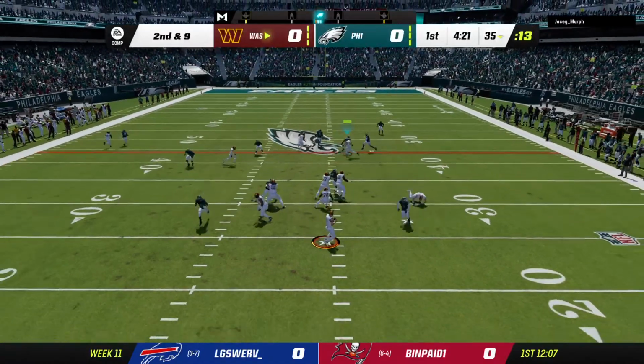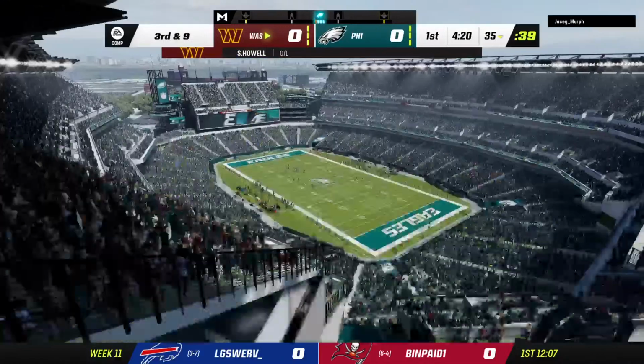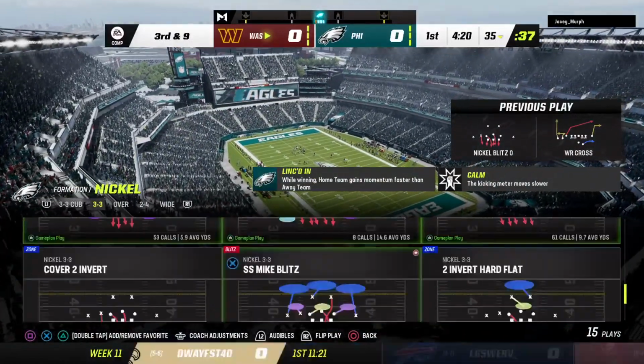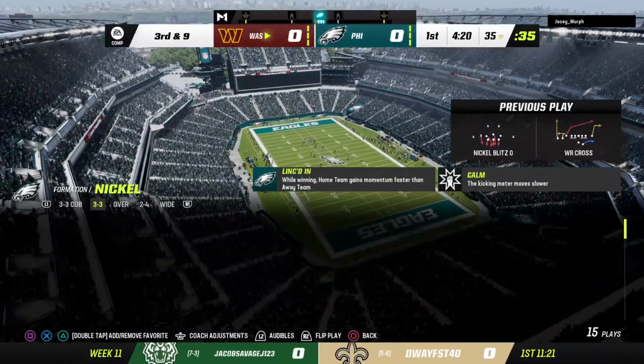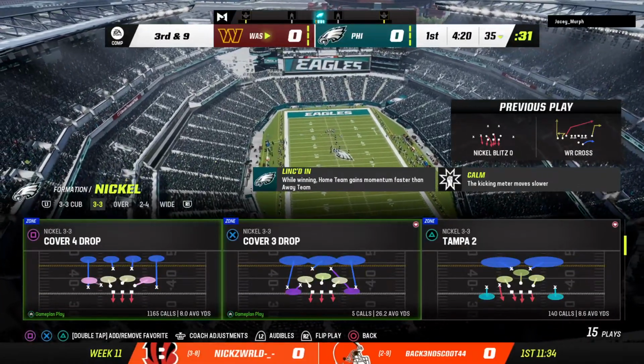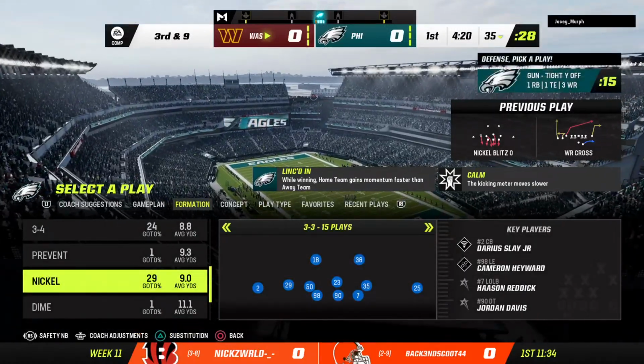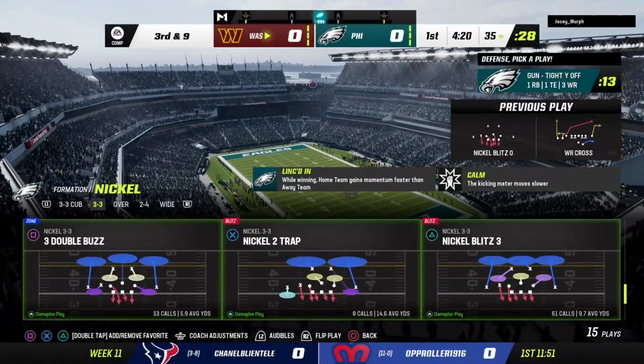Falls back now to throw it. Oh, hit as he throws there, incomplete. Well, this defense for the Eagles, they were terrific last week in the victory over Buffalo. Yeah, what stood out to me on tape, the way they were flying to the football. So that tells me that they've got all their assignments down, and they're playing with extreme confidence.